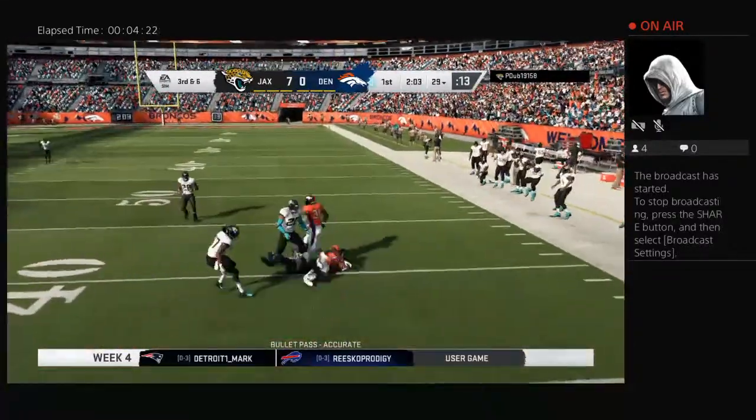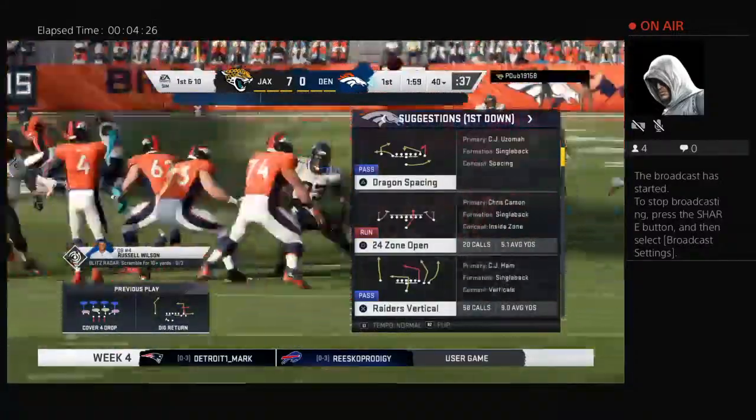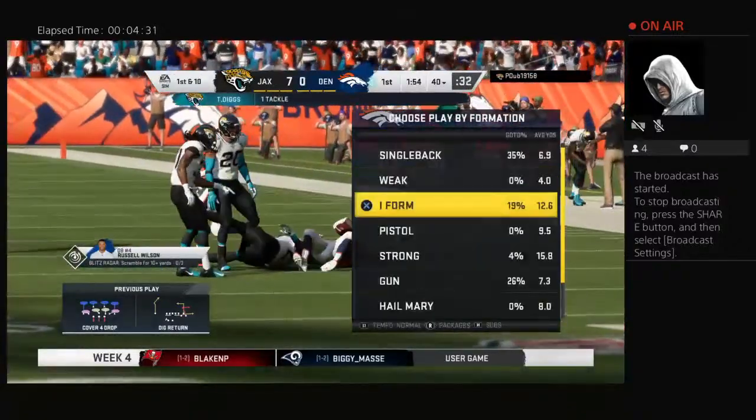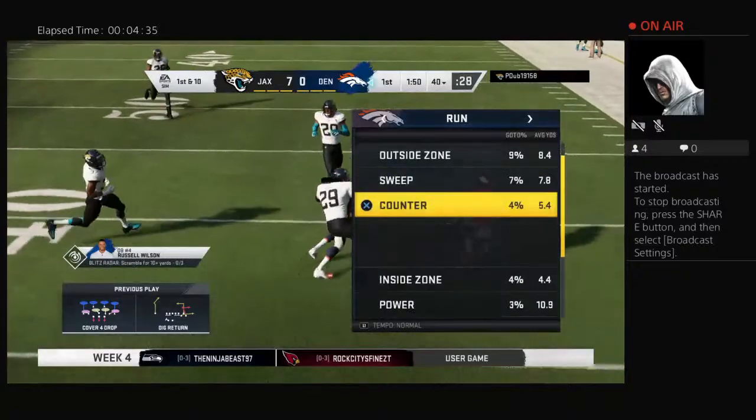On 3rd down, Wilson. Got an open man. That's Campbell. And down he goes, but he takes it up to the 40. That one going for a gain of 11 and a Bronco first down. Broncos first down. 1st and 10 at the 40-yard line.